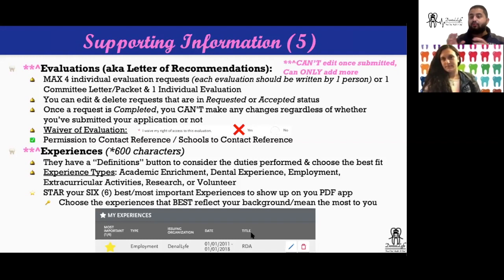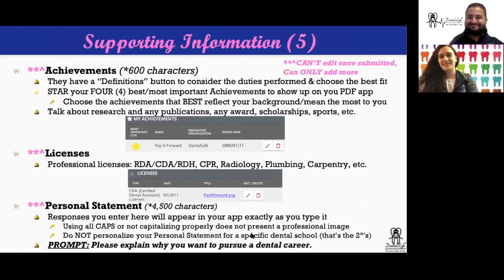And these are keywords that you guys need to include in the 600. Aesthetic, detail, all that. So keywords, these are the words that they're trying to highlight in your application. So if you include these words in good context to your story, I don't see why they wouldn't accept an applicant such as yourself. Okay, so to continue on with the supporting information, you can have achievements as well.